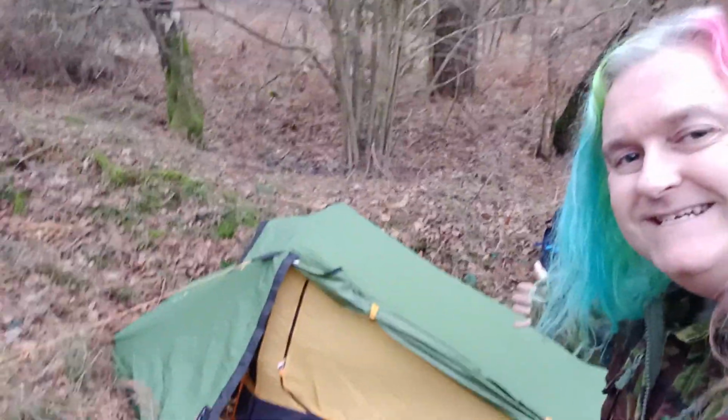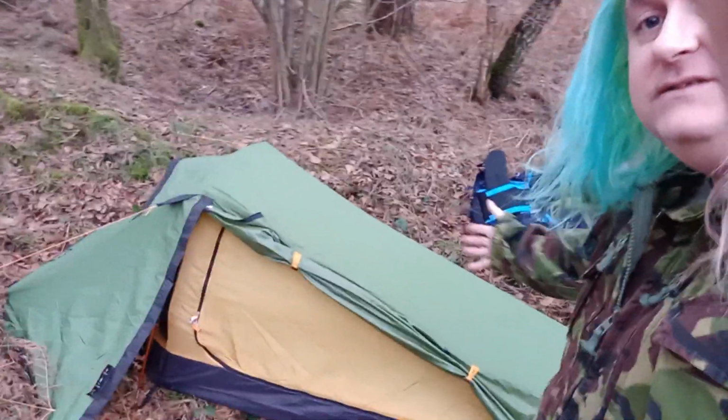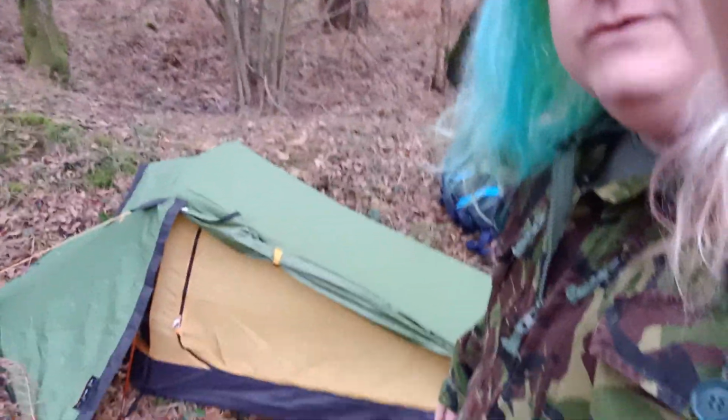So that's my opinion. That's how I think it works, and it may work for you. And there she is. There's millions of videos of this tent online, so I won't show you the tent in any better detail than that, because I just felt that my opinion may or may not be of some use to you. You can go online and find people using these tents and putting them up everywhere.